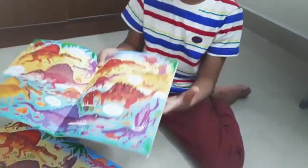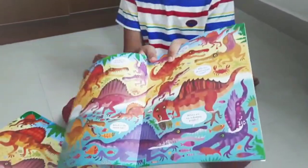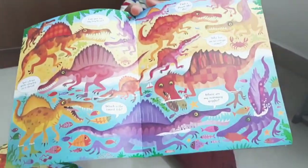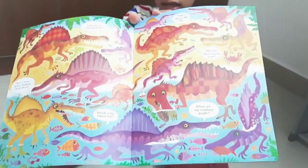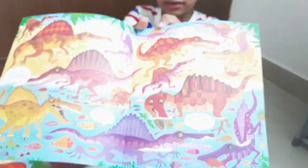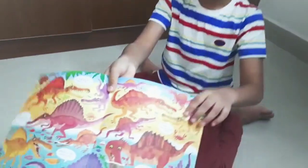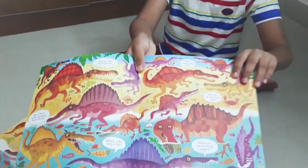Where is my swimming goggles? Where is your swimming goggles? You have 10 seconds to do it. 1, 2, 3, 4, 5, 6, 7, 8, 9, 10. Can you find a flower like this? Okay.